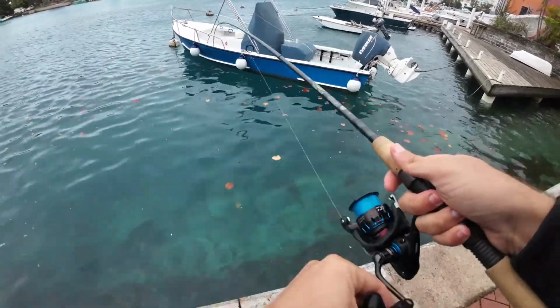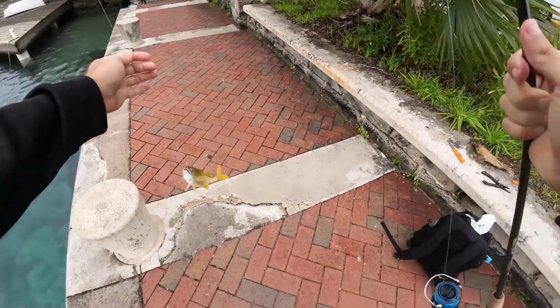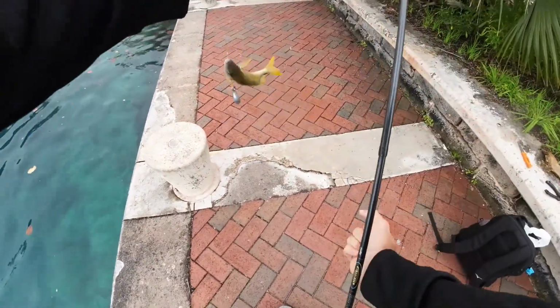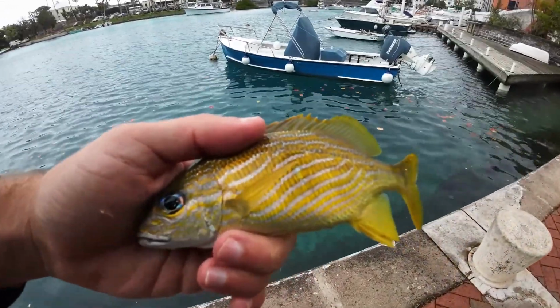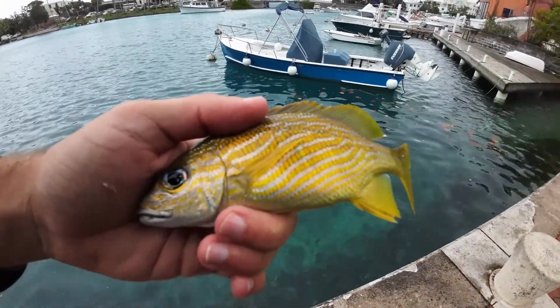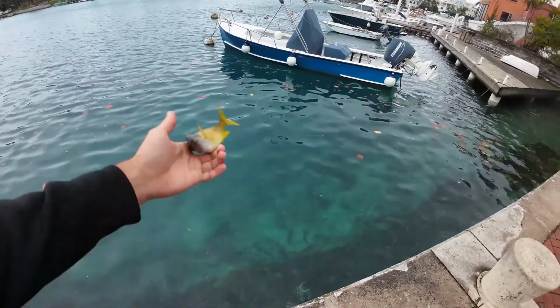Got him. Oh, a new species for the day, and I think a new species for my Bermuda trip. Alright, so we caught some grunts the first day, but I believe those were tomtates and blue stripe. This is a French grunt, which I think is our first one from Bermuda.